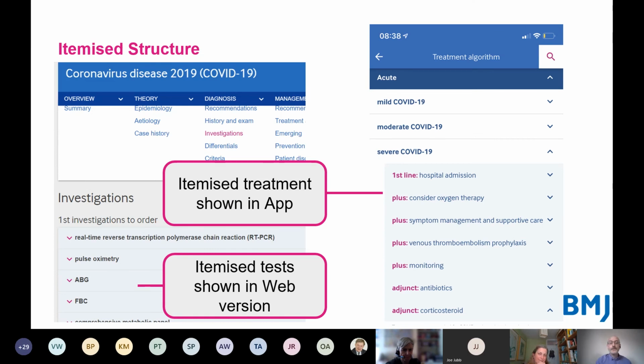We take that structured approach right down into the content and provide, where we can, clinically prioritized itemized lists of what you should do in particular situations. So for example, on the slide is our web version with the first investigations to order for COVID-19, and on the right hand side, it's even more important on the mobile web app that we have those itemized lists that you can scan through quickly on a constrained device. In this case, it's the treatment options for severe COVID-19. So go on to the next slide.